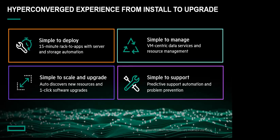It also gives you complete automation, your storage is blended inside the environment, and you have only a vCenter plugin to manage your complete infrastructure. You provision your VMs from the fluid pool of resources available in this HCI solution. Simple to manage: all VM-centric data services and resource management are available. You use the same vCenter plugin to manage your complete infrastructure, and there is no separate GUI required for Nimble or for DL360s or any other application. You have a single pane of glass, and all the management engines required to run HCI 2.0 are integrated within the vCenter plugin.